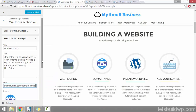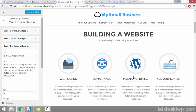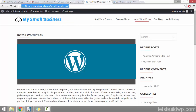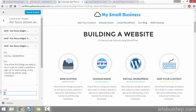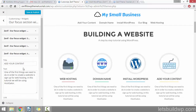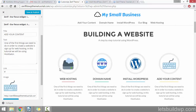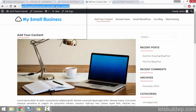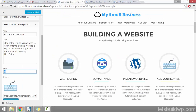Now I'm just going to do the same thing to link up the other 2. So now I'm going to go to the Install WordPress page, copy the URL, and then paste it into this box. Now just the last one, click to expand the box. This one's going to be add your content, so I'm going to visit that page in the new window, copy the URL, and paste it into this box.